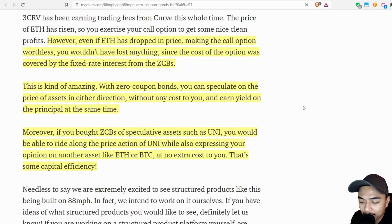Boom. So then the writer of this article, Zafram, who is one of the developers, says, this is kind of amazing. With zero coupon bonds, you can speculate on the price of assets in either direction without any cost to you and earn yield on the principal at the same time. If you bought zero coupon bonds of speculative assets such as Uni, you would be able to ride along the price action of Uni while also expressing your opinion on another asset like ETH or BTC at no extra cost to you. That's some capital efficiency right there.